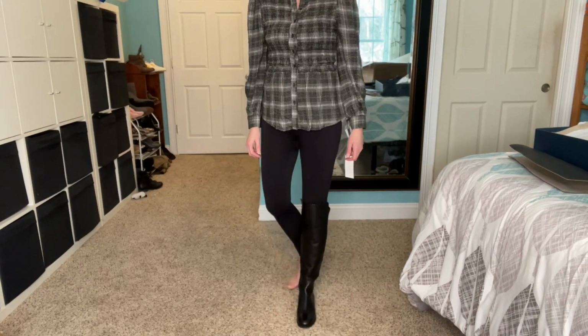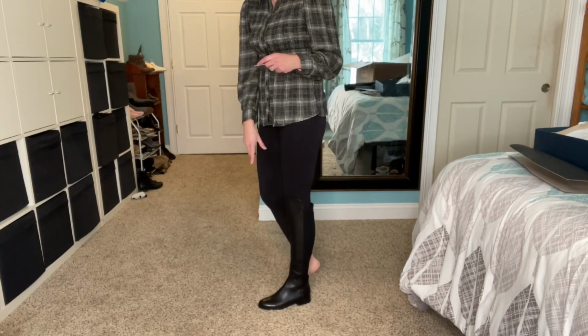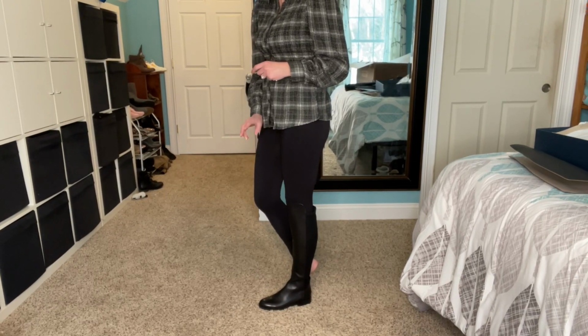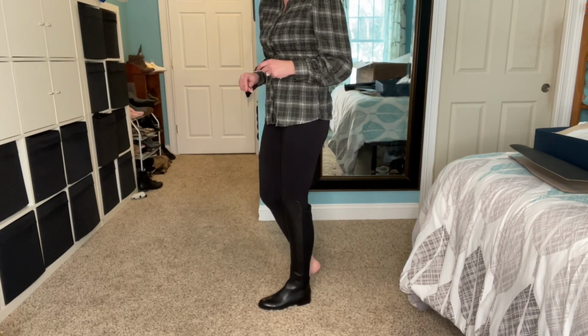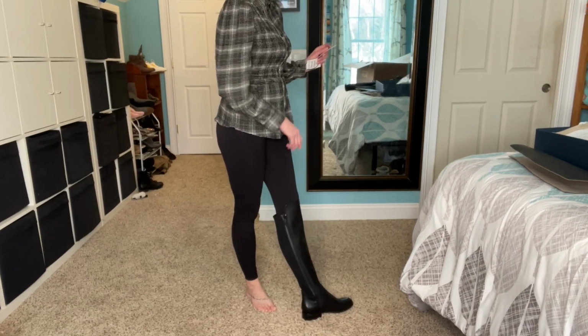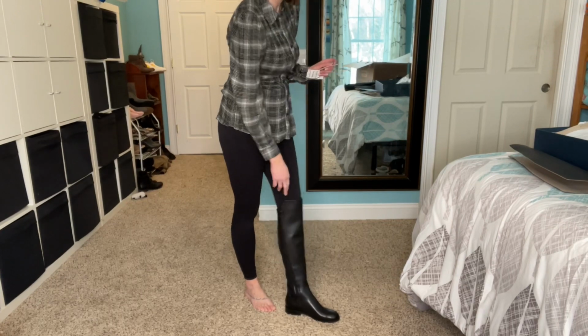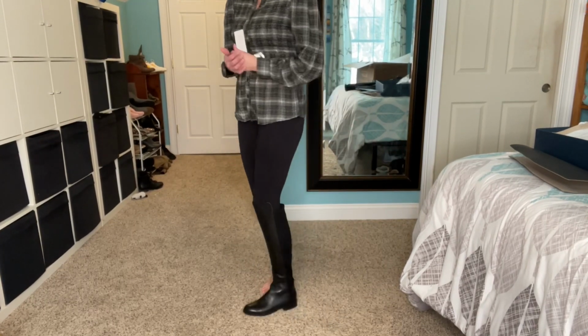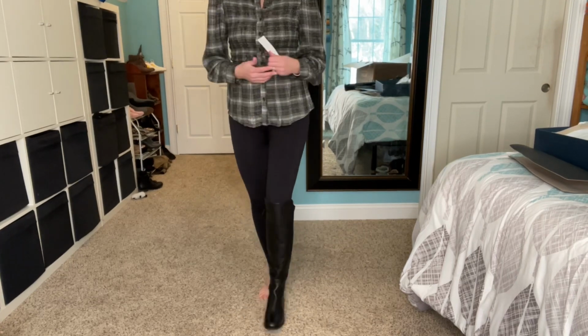I would say to size up if you were going to get these, because these are a size 7. I am generally a 7, but these are feeling a little bit close on my feet. So I would say to size up maybe a half size. They are super cute, especially for wear with leggings or something like that. Maybe a cute little mini skirt, that would look adorable. But again, I couldn't get the insert out of the other one to really show you.